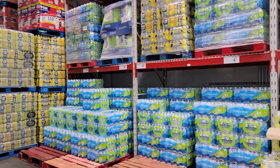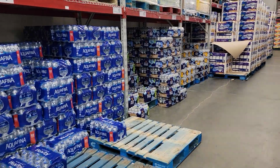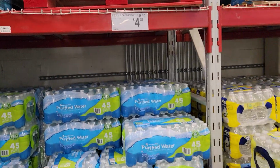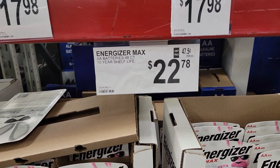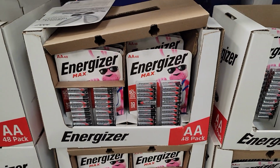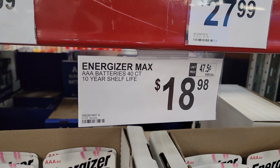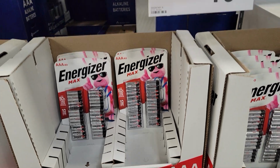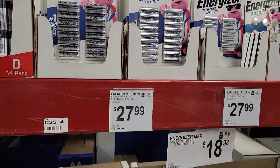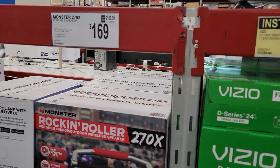Well, you know who got all the waters right now? Walmart doesn't have it, and they couldn't share it with them. Wow. 45 pack water, $4.48. They do carry Energizer Bunny batteries here. 48 count for $22.78. And that was an AA pack. AAA pack, $18.98, 40 count as well. Lithium batteries, double A's, $27.99. Portable monster speaker, $169.